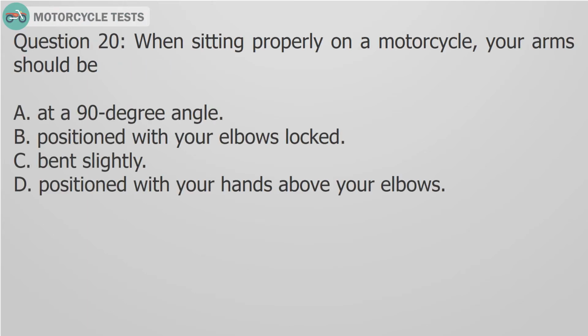Question 20. When sitting properly on a motorcycle, your arms should be A. At a 90-degree angle. B. Position with your elbows locked. C. Bent slightly. D. Position with your hands above your elbows.